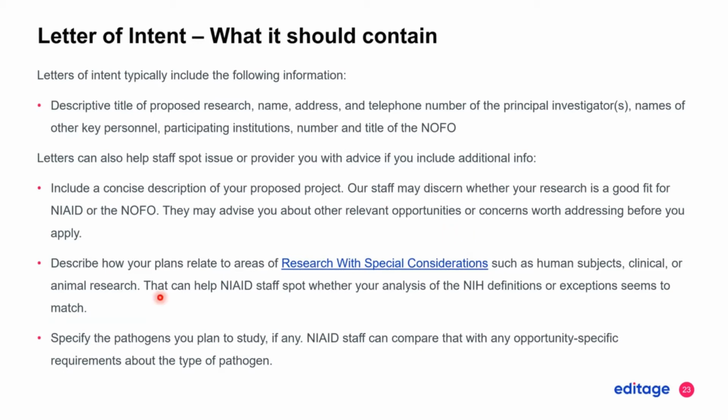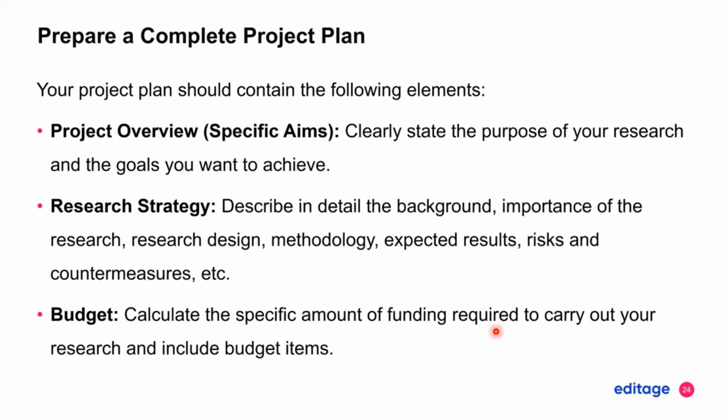And then you can describe how your research plans relate with special considerations, such as human subjects, clinical trials, or animal research. And this can help the NIH staff identify if there's any problems and see if it's a good match for their program. And you can also specify if you're working with pathogens, what pathogens you're planning to study. And the staff can compare that with opportunity-specific requirements about that type of pathogen. So it's like a consultation. Consider this a consultation. And this is welcomed by the program officers.